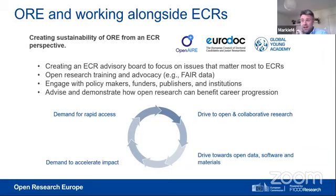And then finally, what we also want to do is advise and demonstrate how open research, open access, and open data, etc., can benefit career progression. One of the things that the Early Career Researcher Board on the Wellcome platform has said is, we're really talking and really promoting open research, but are we going to be judged on if we are publishing in an open way? Will people care that I've made my data open?